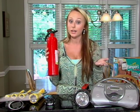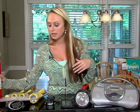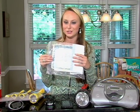Now, fire extinguishers are important too and almost forgotten. Make sure you have 2, one in the kitchen and one in your garage. Lastly, but most important, you should keep all of your documents in a waterproof bag, so that way they're kept safe in case there's flooding.